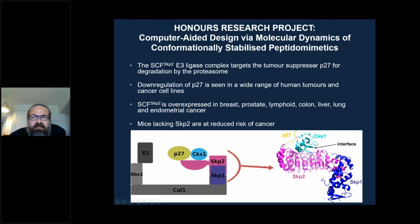So p27, as I'm sure you're aware, is a very important cell cycle regulator, and downregulation of this cell cycle regulator has been identified in a very wide range of cancers. This particular E3 ligase, SKP2, has been shown to be overexpressed in a large number of specific cancer types, and upregulation of SKP2 has been shown to correlate with reduced survival rates.